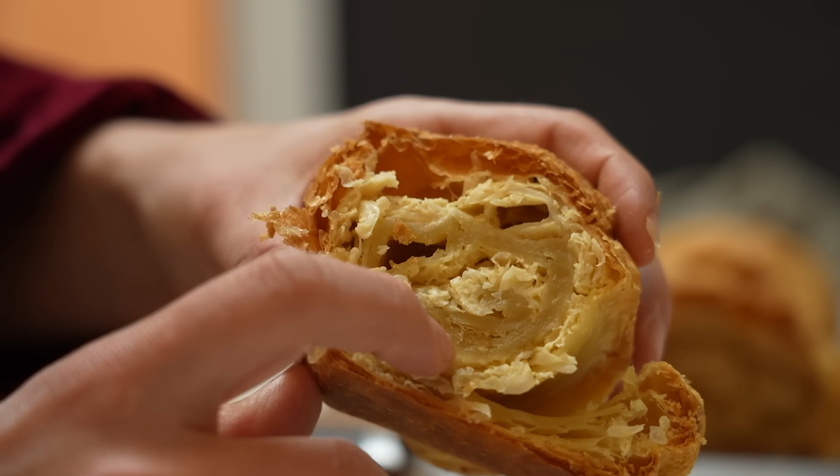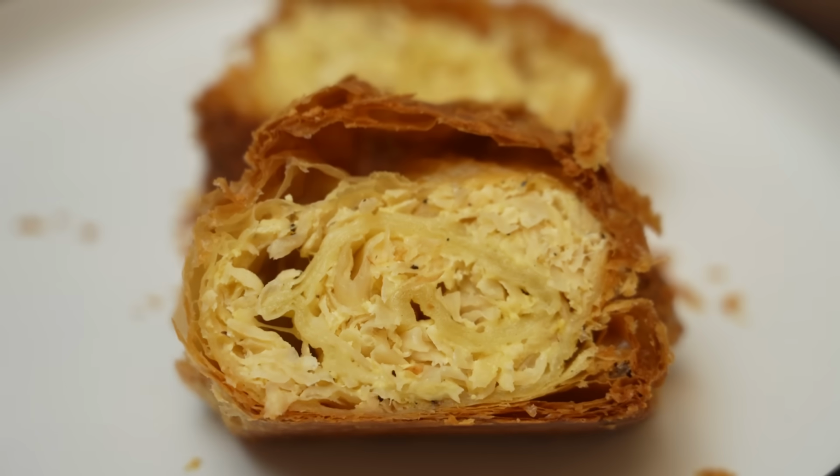This one was stressful. It was raw for a very long time. That's definitely raw. I think ultimately it was in the oven for like 65 minutes, and I'm not even sure if it's cooked all the way, but I'm gonna try it anyway. Actually, I think it might be cooked all the way.